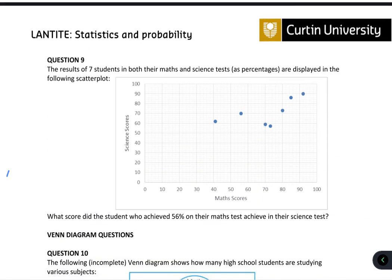Now for this next one, what score did the student who achieved 56% of their maths get in their science? So here's our math scores. There's our 56. And that seems to be right on the line there. 70 is the answer.